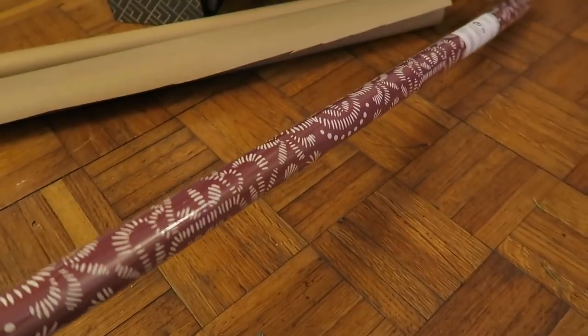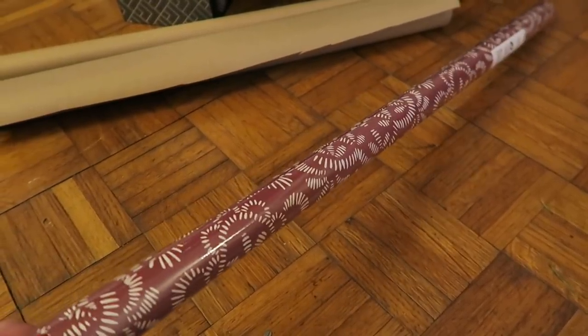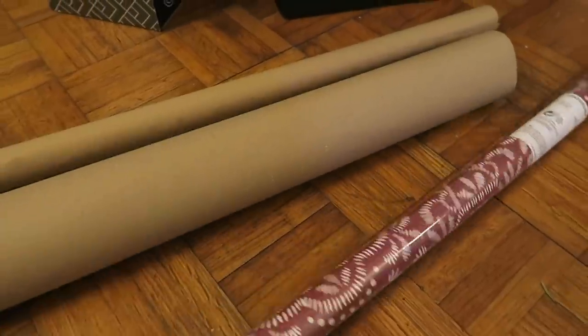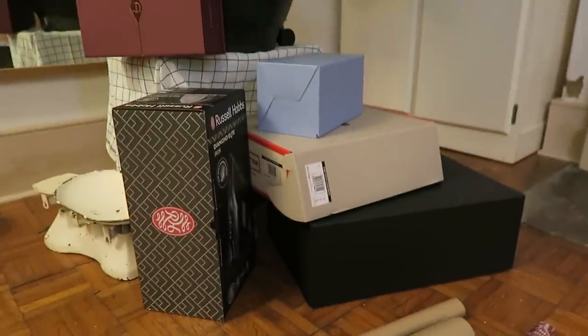So this is a brown paper type wrapping paper from IKEA that I got a few years ago, and then I just got a load of brown paper that I'm going to wrap these boxes in.